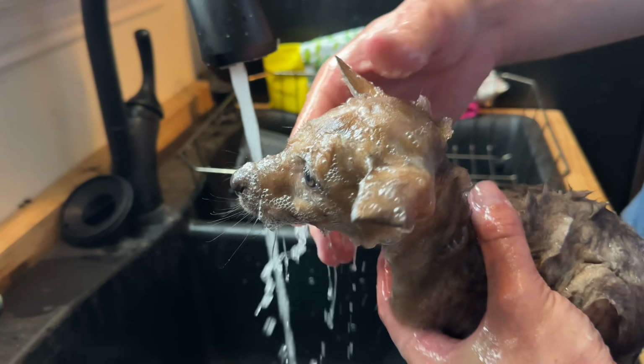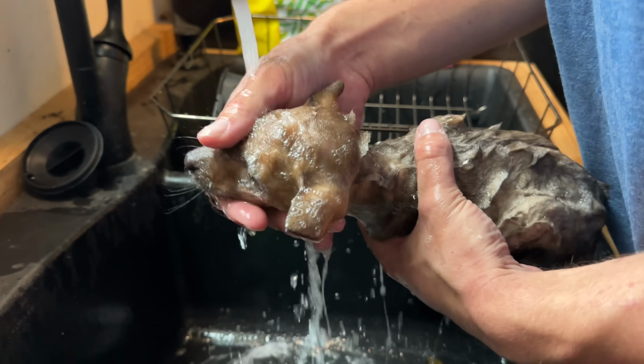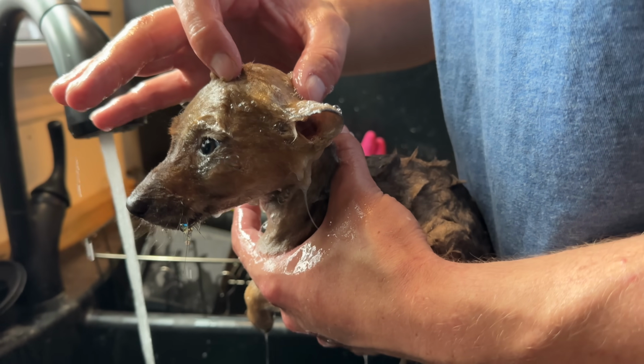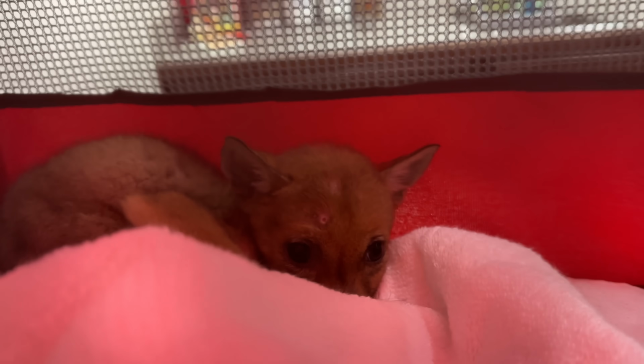His face is just covered in these fleas. This little guy is completely emaciated. It's clear that he had been on his own for at least a few days. Got lots of botflies. But all right, now that we washed all the fleas off him, we're taking him into the vet. All right, everybody, this is our vet partner's office. They should be coming in to help us get rid of those botflies.